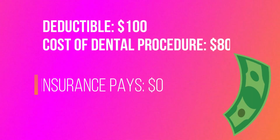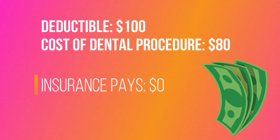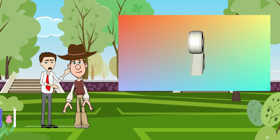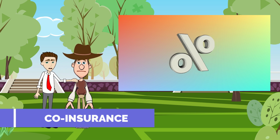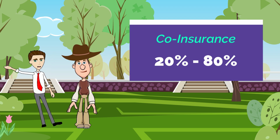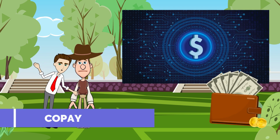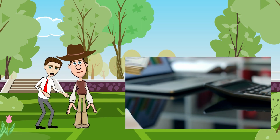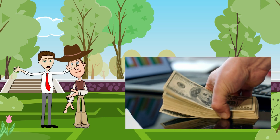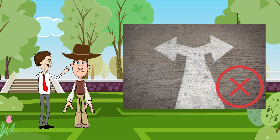For instance, if the deductible is $100 and the dental procedure costs $80, insurance will not pay anything. After the deductible is met, you may have to pay a percentage of the covered procedure, which is called coinsurance. This can range anywhere from 20% to 80%, or you may have to pay a fixed dollar amount called copay. The rest is paid by the insurance provider up to a predetermined annual maximum amount. Dental plans either have copay or coinsurance, not both.